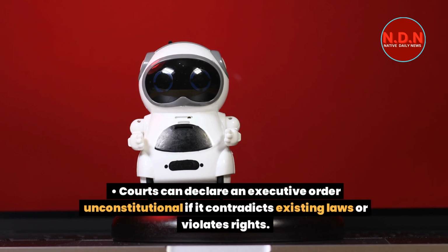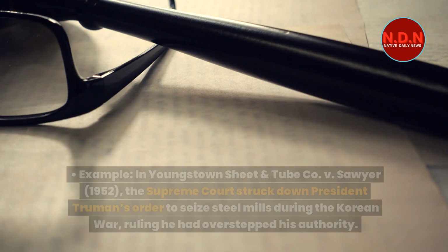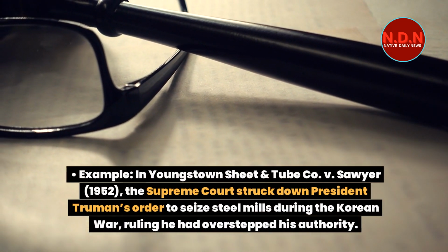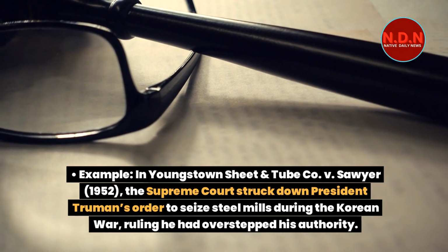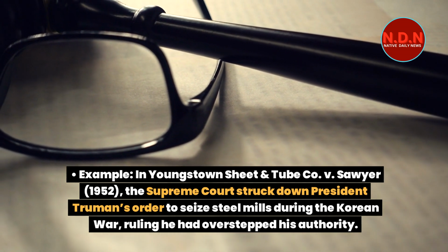Courts can declare an executive order unconstitutional if it contradicts existing laws or violates rights. Example: in Youngstown Sheet and Tube Company v. Sawyer, 1952, the Supreme Court struck down President Truman's order to seize steel mills during the Korean War, ruling he had overstepped his authority. 3.